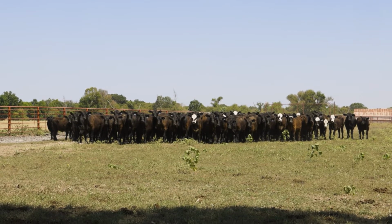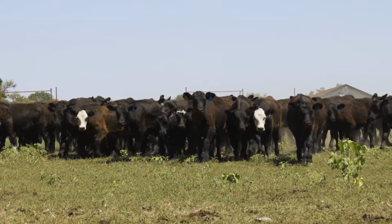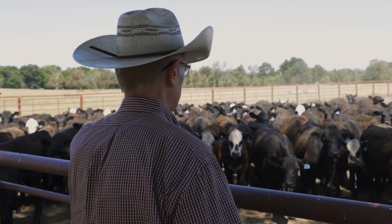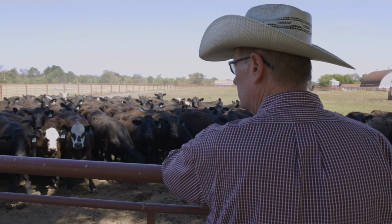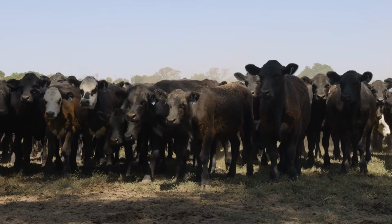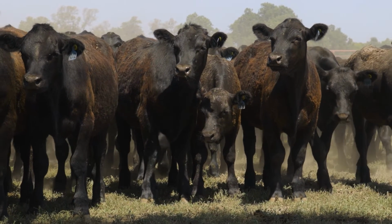Stocker cattle we buy at about 500 pounds right off the cow. We wean them out on our ranches, and then we usually run them either on grass programs or wheat programs and take them to about 850 to 900 pounds. Once they reach their 850 or 900 pounds, we usually sell them, or if economics are right, we'll retain them and take them to the feed yard.